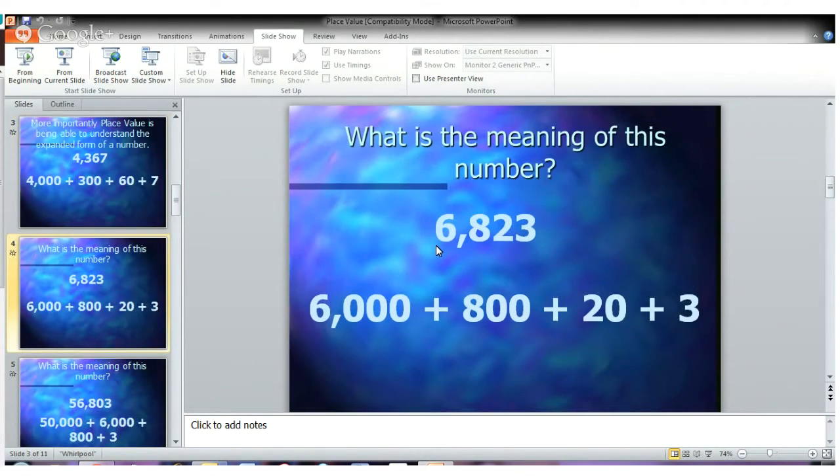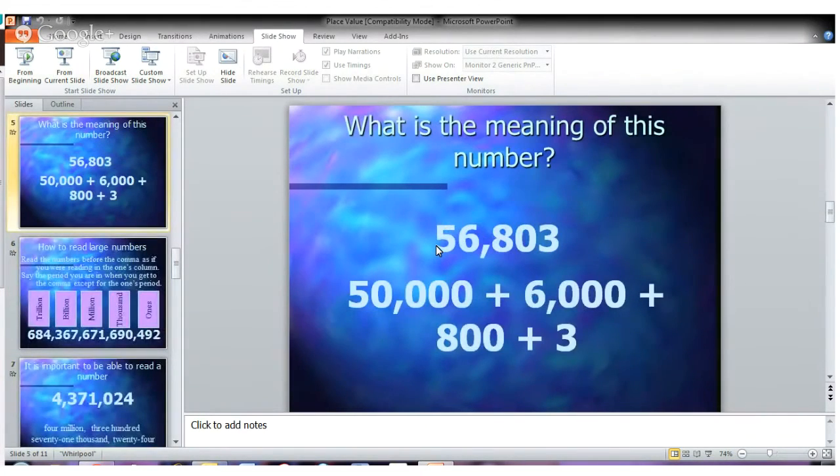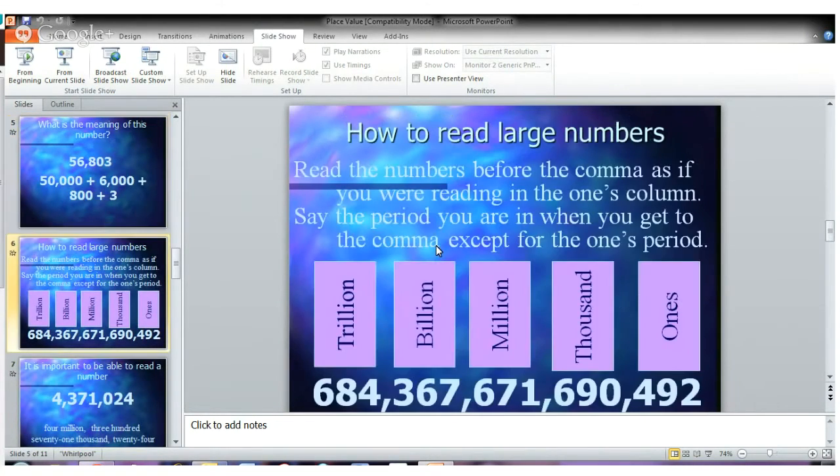It's more important for us to be able to take that number and to expand it out into its parts, to really figure out what the meaning of the number is. If your students can take that number and they can expand it out, then they have understanding of place value. If they can recognize what the places are, that's perfect.